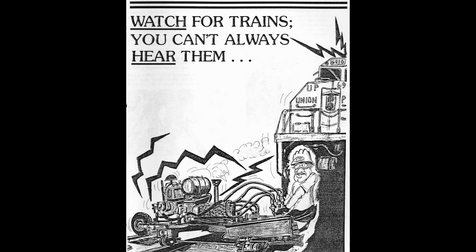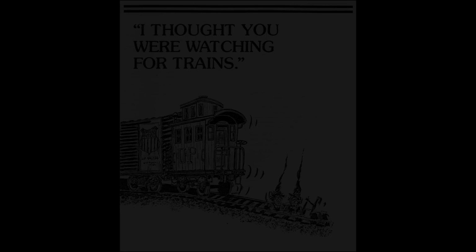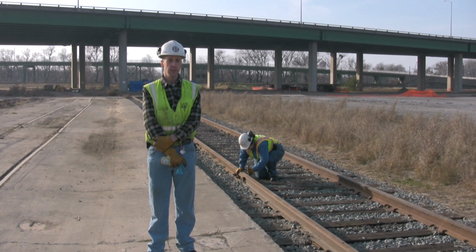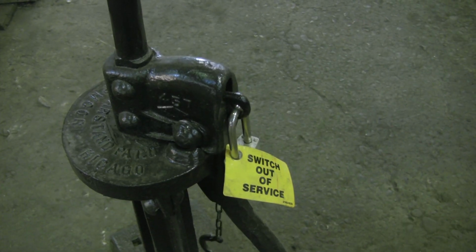The roadway workers must expect movement of trains, engines, cars, or maintenance-of-way equipment at any time, on any track, or in either direction. On-track safety protection. The Sacramento Southern commonly uses 3 types of train protection: lookout, exclusive track occupancy, and inaccessible track. Let's discuss those 3 independently.